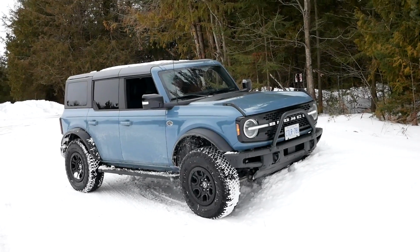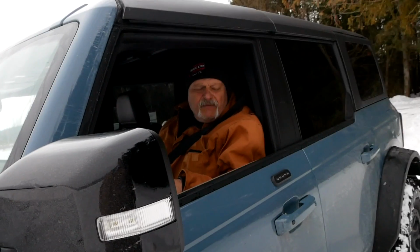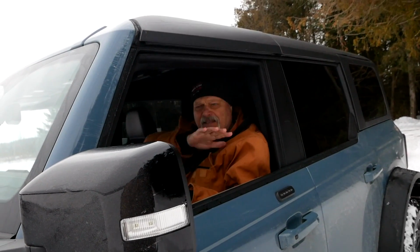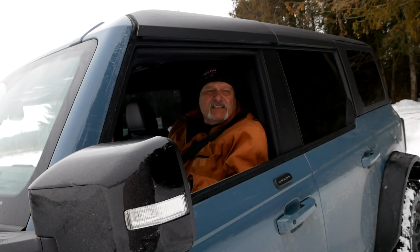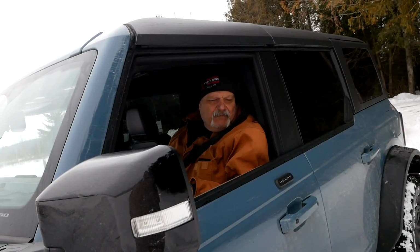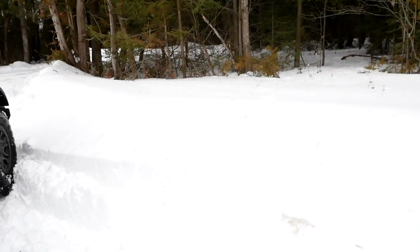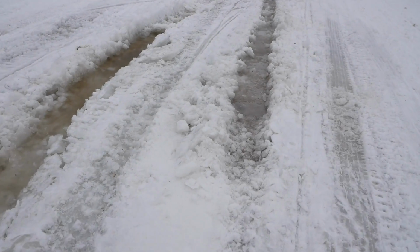You're a snowplow now. How does it feel chugging through there? Lots of grip? Yeah, no, I mean, it's good. Now, if we were that deep on both sides of the vehicle, I wonder where the heck we'd end up. However, I'd rather be in this than in a Ford Focus. Yeah, fair enough.